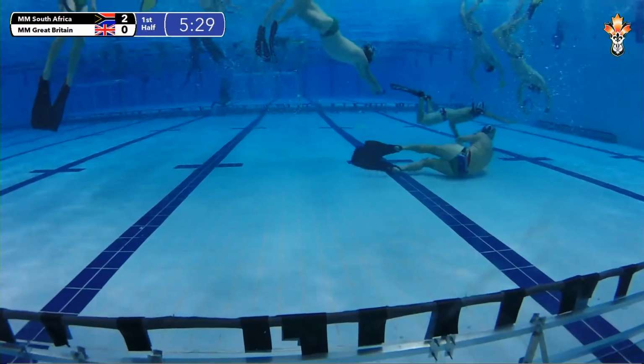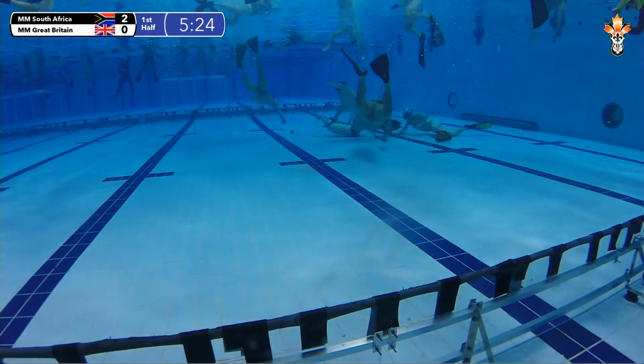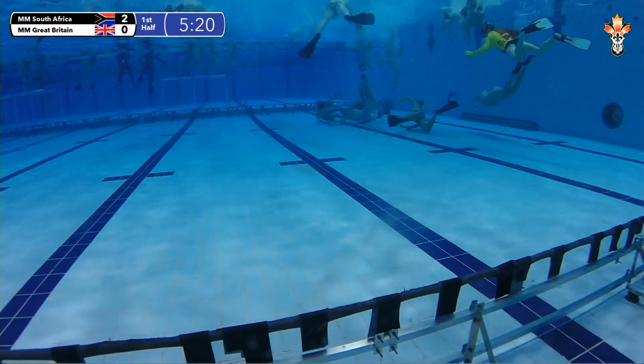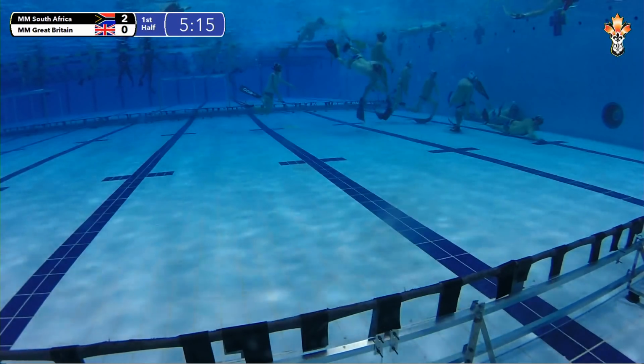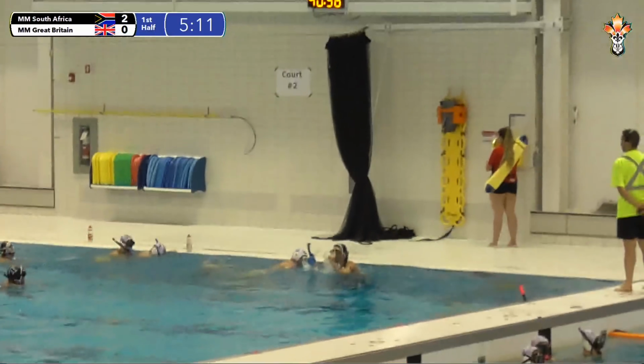No support. South Africa getting it under control. Yeah, not enough bodies down here for GB. Swinging it wide. Oh, that was a dangerous flick. That's in the puck. That's interesting.